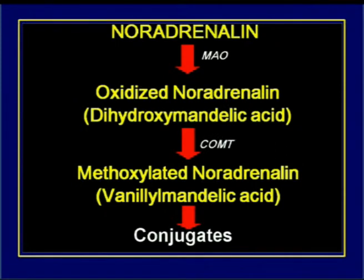We then break noradrenaline down or metabolize it by monoamine oxidase to the oxidized form of noradrenaline, and then we methylate it with S-adenosylmethionine to the methoxylated form. So these intermediate substances again are in the neurotransmitter kit. So if a person weakens to noradrenaline, it means they've got too much and they're not able to break it down. And if they can't break it down, it must be because there's a block here, here, or here.